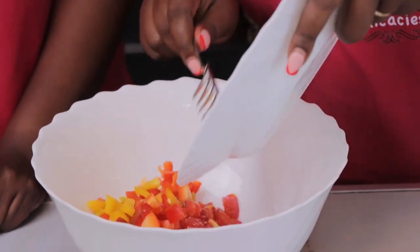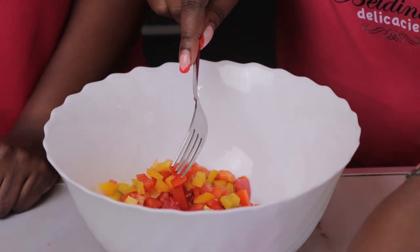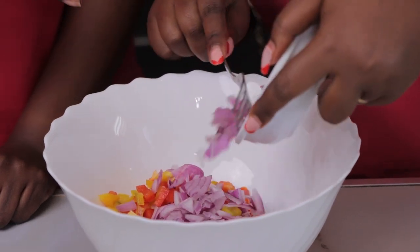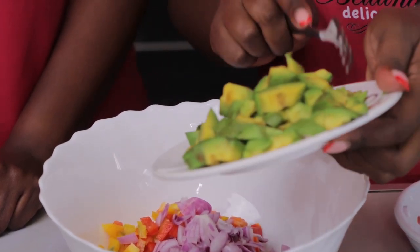Red and yellow. You can add the green one, if you like. Yeah, sure. And you can add chilies, I guess. Exactly, you can. Then we have onions. This one's also soaked? Yes. And then we have the game changer, the avocado guacamole itself.